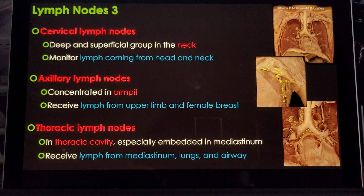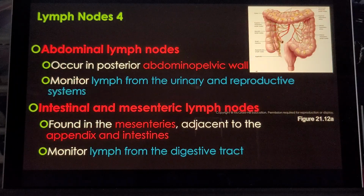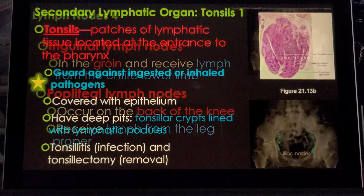So these are showing where all these lymph nodes are located. So again, your bendy parts mostly, where you've had some space to collect some fluid and then be able to filter it out and possibly have picked up any pathogens. So I'm going to skip through some of this.